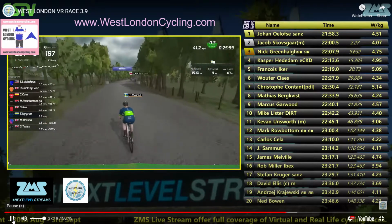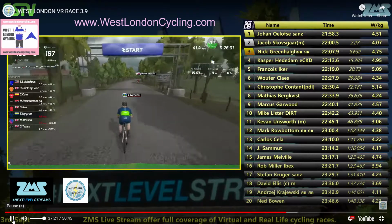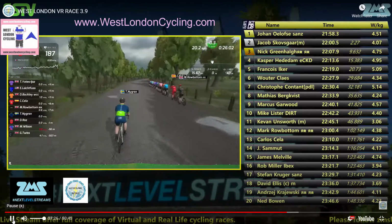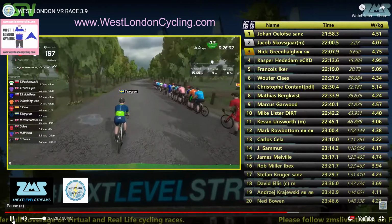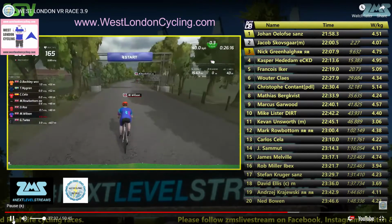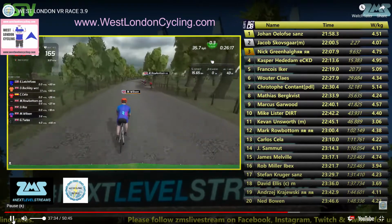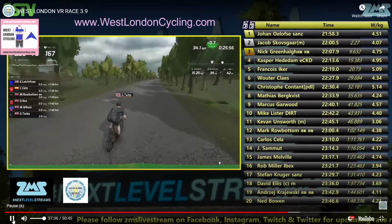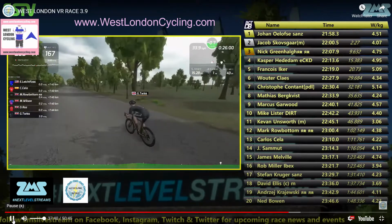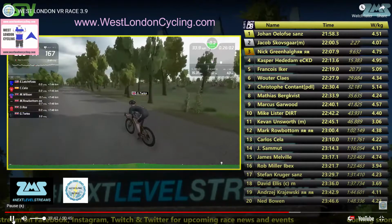I saw lots of comments on the Olympic TT from some of the riders and some of the people watching it saying, if you're not hurting, you're not going hard enough. Or just a balance. If it feels easy, it is. If it feels hard, you're going to blow up. It's finding that sweet spot in between. Yeah, very difficult race in the TT.